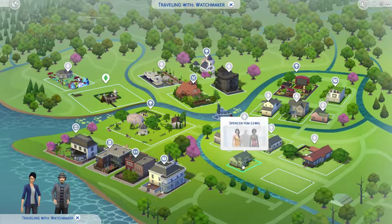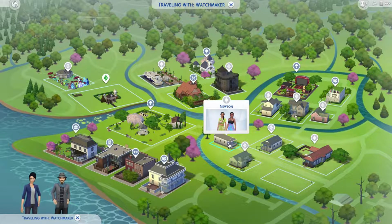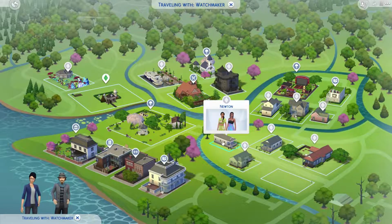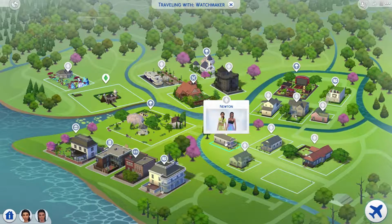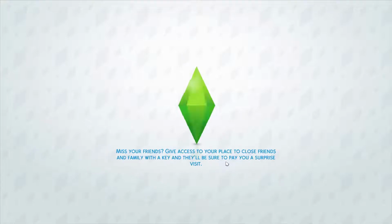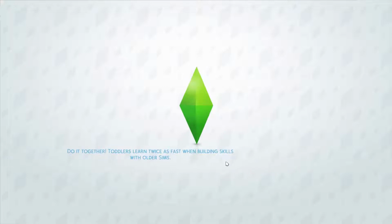Do we know anyone over here that we can go visit? Look at that cute sim. Maybe we should go visit the gals. Let's do that. Let's go visit these gals. Who is this? Madison Newton and Star Newton. Cute. Let's move in and introduce ourselves to the gals. Hopefully they're not vampires or aliens or anything weird.